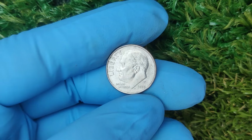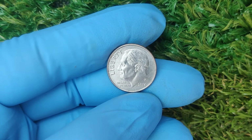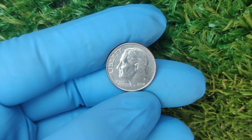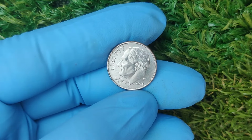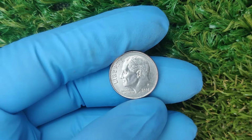Now, let's get into the specifics of the 2014 P Mint Mark dime. This coin was part of the United States Mint's efforts to produce coins that celebrate American history. The P Mint Mark indicates that it was produced at the Philadelphia Mint.